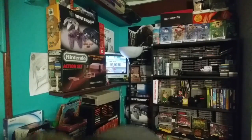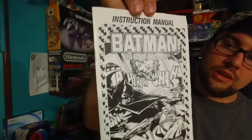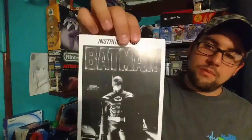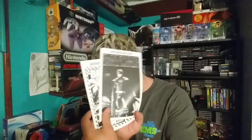Gave me all that for 50 bucks total, which is not bad at all. And he also threw these in for free because I had bought these games from him earlier, but I didn't have the manual, so he threw in the Batman the Caped Crusader manual for Commodore 64 and the Batman for Commodore 64 manual as well, which is awesome because you actually need a manual for some of these games because some of them can be kind of confusing on how to play and what commands you gotta enter and whatnot. So that was awesome. I love Batman, so that was cool of him to throw that in for free like that.